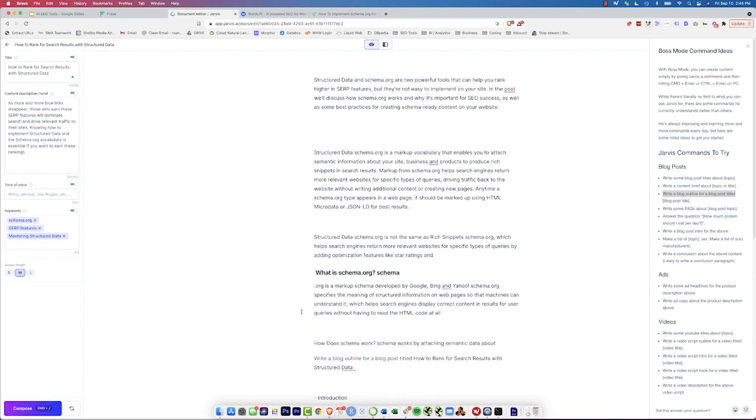So as you can see, once we give it the right inputs and we structure our content the right way, this tool, Jarvis AI, can do amazing work to help us scale our content faster. When you're a smaller team or you've got a lot of writing to do and you need somebody to help you to structure it and honestly get good information, this tool is great.